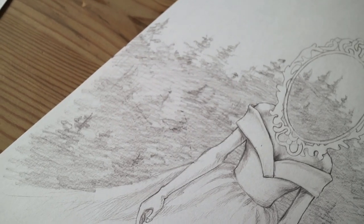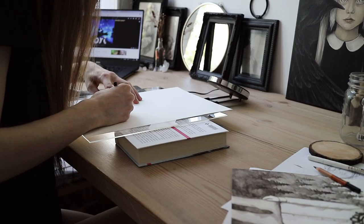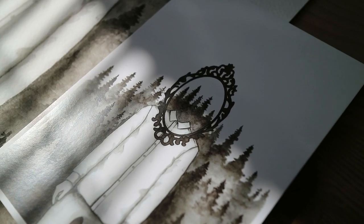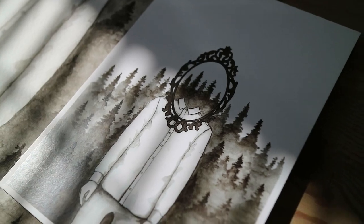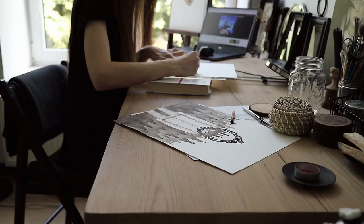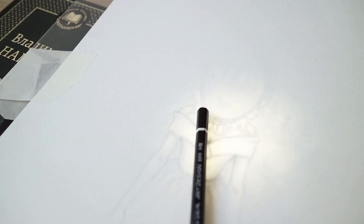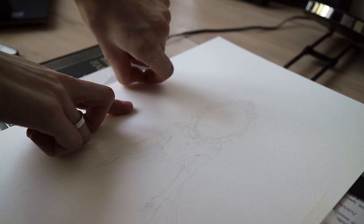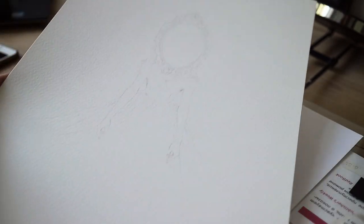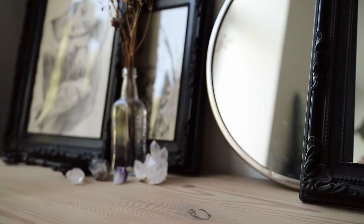And the story of the next illustration is very interesting because I already made a similar illustration with a man, and it was made as an album cover for my band. Now I was commissioned to create a similar illustration with a female character for a book cover. And I realized that I've become more comfortable with painting trees with watercolor and I love how it turned out.